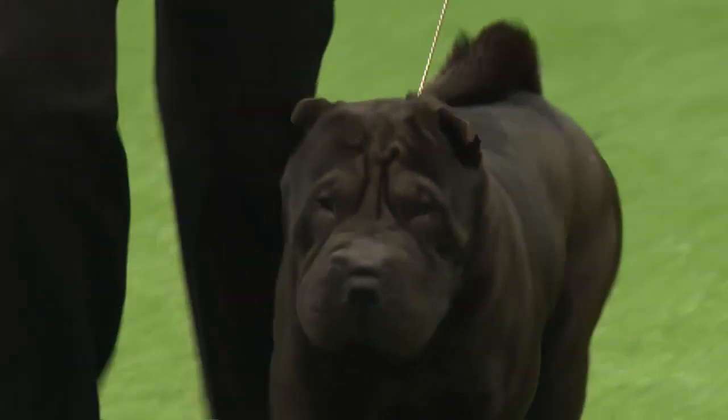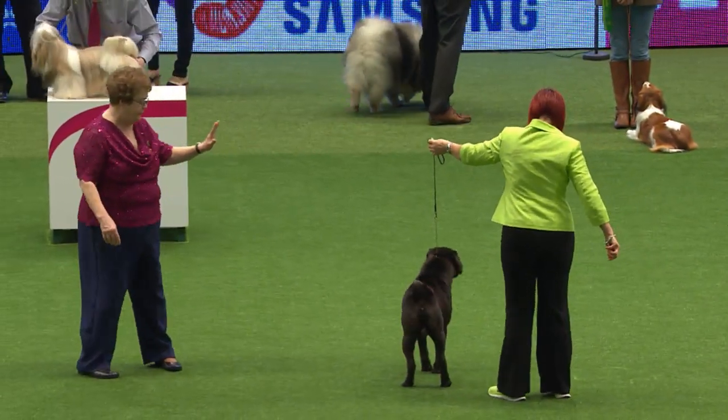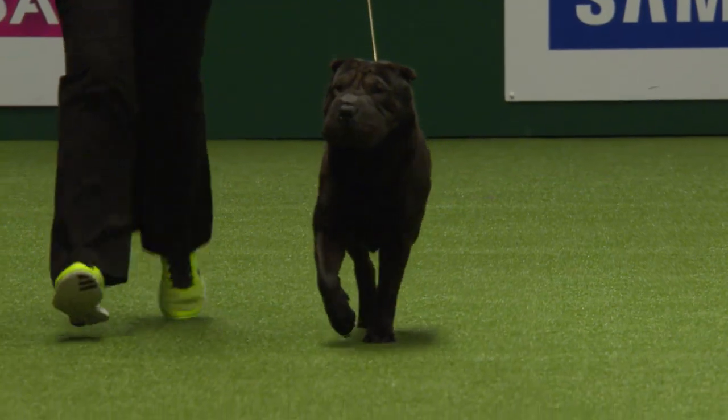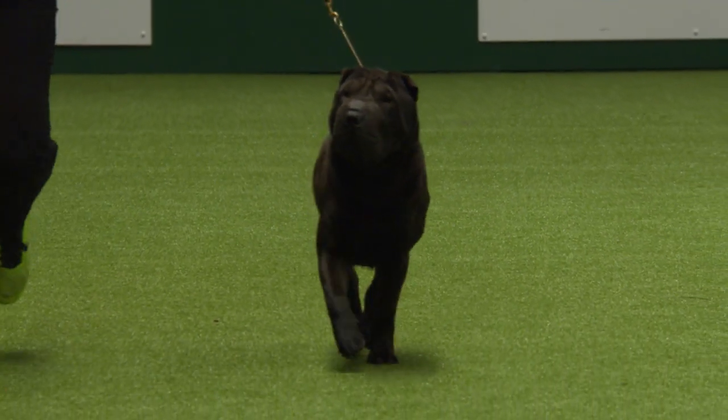We've seen the change in this breed over the years. Those wrinkles have got much less pronounced. It's a very smart looking dog there. Square in outline, deep chested. This is a powerful dog despite its medium size.